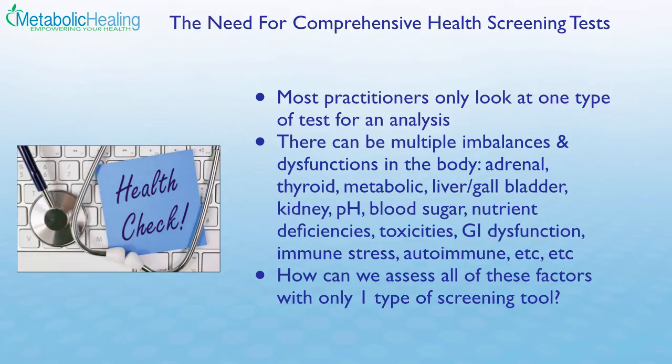So there is a tremendous need for a comprehensive health screening test today. It's important to point out that most practitioners are only looking at one type of test for an analysis, and there can be many different types of imbalances and dysfunctions that can arise in the body, an endless amount in fact. We can look at things related to adrenal and thyroid dysfunction, metabolic imbalances, food-related deficiencies, liver and gallbladder activity, kidney, pH, blood sugar handling, nutrient deficiencies, toxicity, on and on.